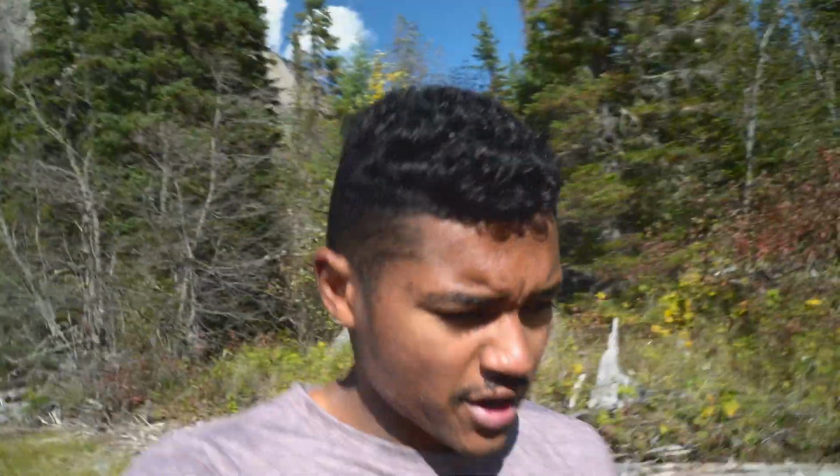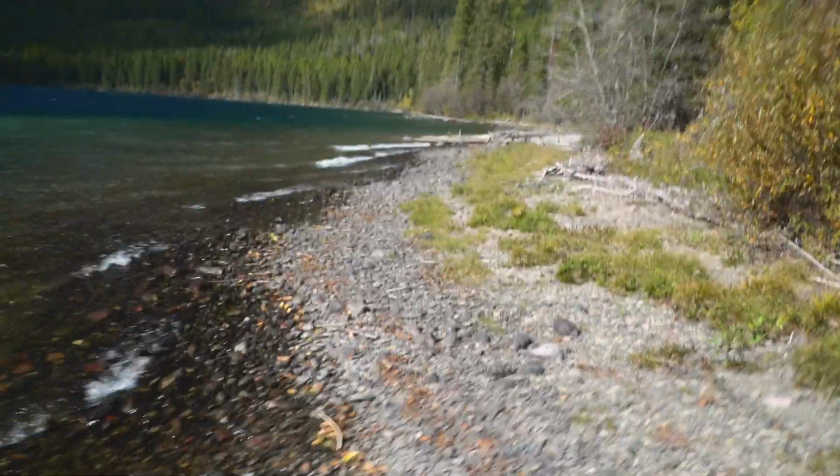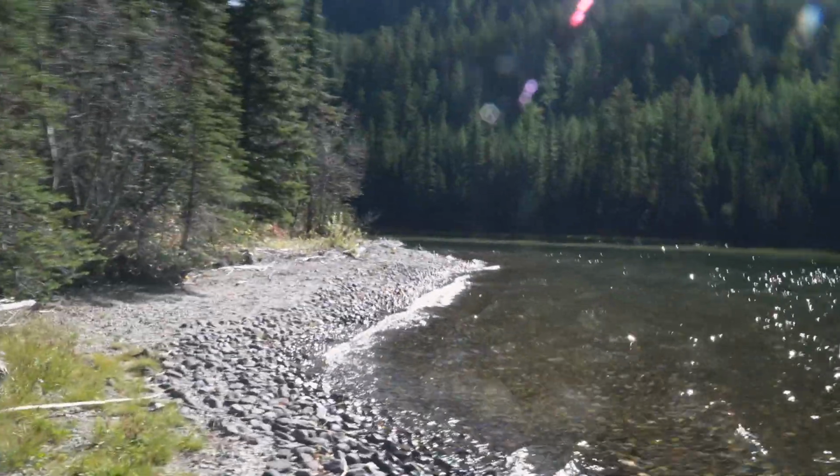I think I'm gonna jump in though. Right now I am trying to go find a place to pretty much jump in this water and hang out for a little bit away from people, know what I'm saying? So that's what I'm doing right now. I've walked pretty far. I came from all the way over there on the shore. But the place is beautiful.